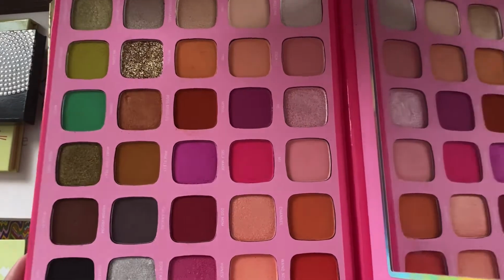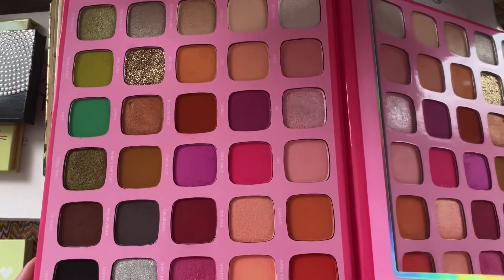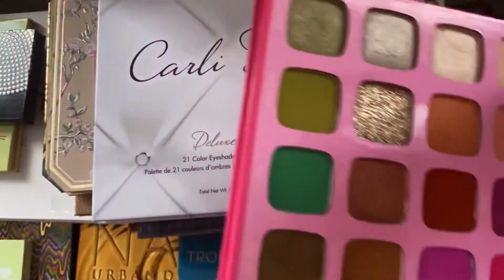So I think that I'm gonna let this palette go just because I know that I'm not too excited about it and it's not something that I'm gonna reach for a lot. So I think that I am gonna let this palette go.